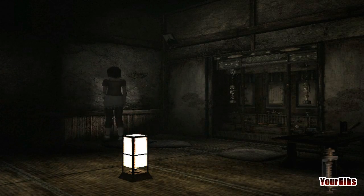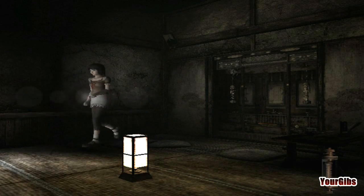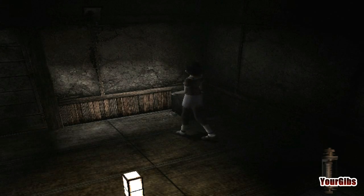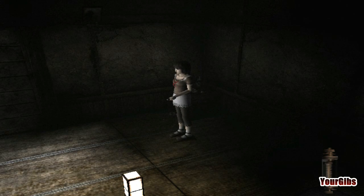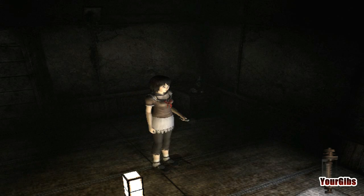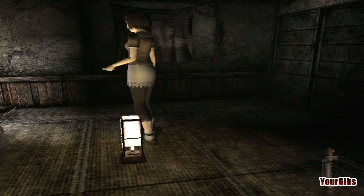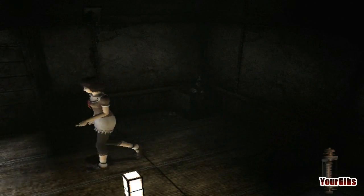Oh, can I look through here? There's no sign of anybody in the next room! How do I get to the next room? I don't know. Well, I guess we should get the hell out of here, then.